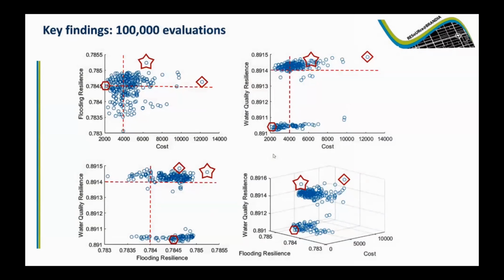Thousands of evaluations have been made to find the best solutions using evolutionary algorithms. As you can see here, you can make a lot of observations from the results, but I can highlight a few. For example, among the solutions with maximum spending, or maximum cost, there is a good correlation with water quality resilience. This means that by spending more, you can get higher water quality resilience, and that makes sense because the most effective solutions for promoting water quality resilience are the most expensive. This is not necessarily the case for flood resilience.